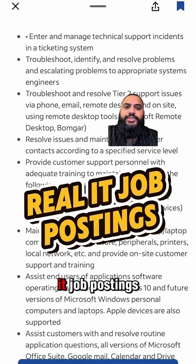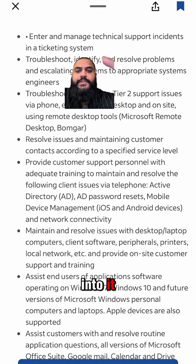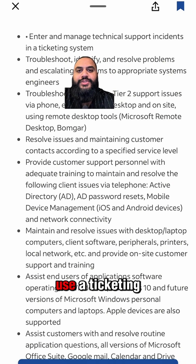We're taking a look at real IT job postings on Indeed and breaking down the requirements. Let's get it. First and foremost, if you're getting into IT, you need to know what a ticketing system is and how to use a ticketing system.